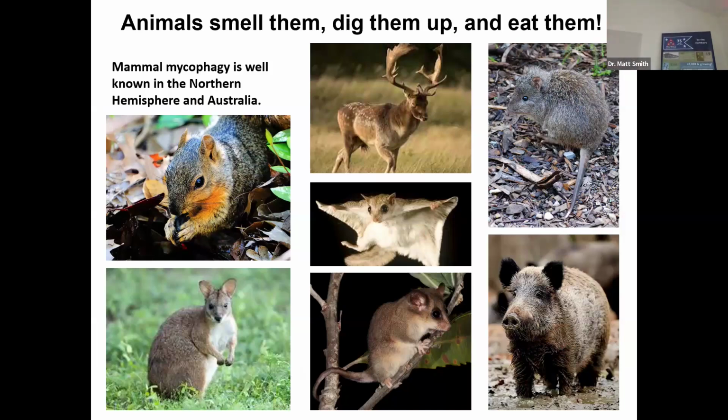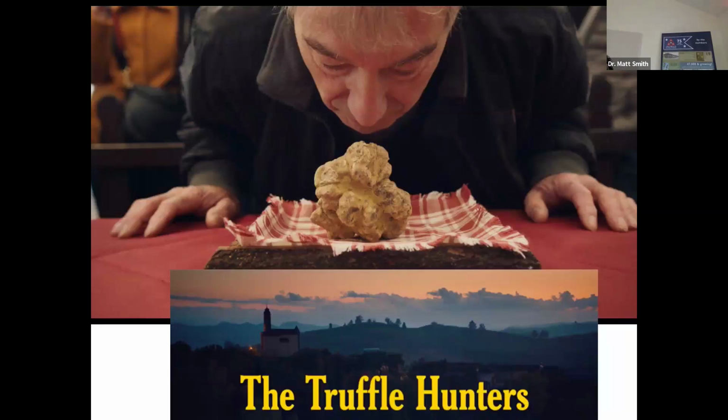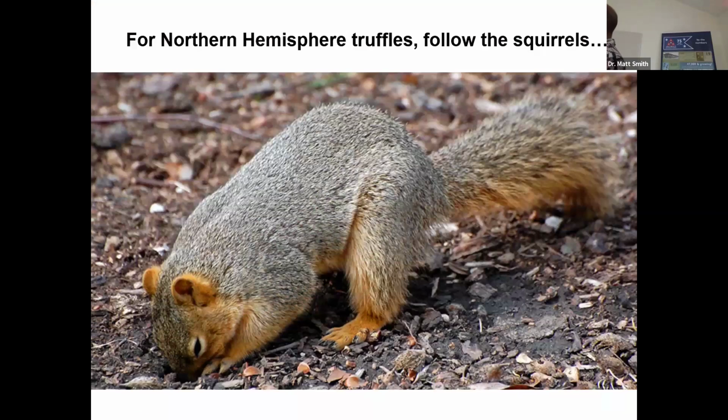In the Northern Hemisphere, truffles tend to be pretty smelly, and you can take your truffle dog out and you're going to find them. And we know that a lot of different mammals eat them, both in the Northern Hemisphere and also in Australasia. That's been shown. And of course, we know truffles are appealing to us as well for these odors. So this is a recent movie all about truffle hunters. They're mostly focusing on certain really high value ones, but certainly these odors trigger this response by animals. They dig them up and they eat them. Okay, well, that's all fine and good.